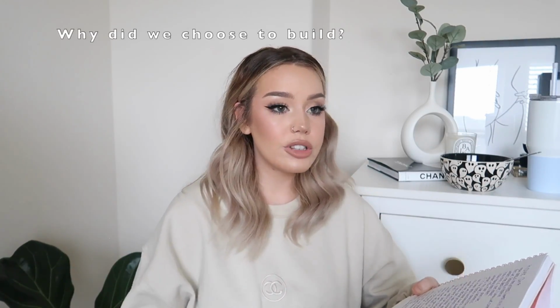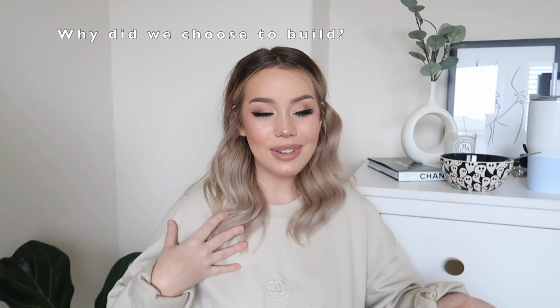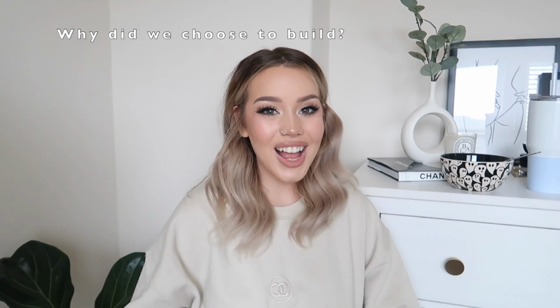Why did we choose to build our house? So I've always wanted to build my house because I want control of what the house looks like. I wanted to design it. I wanted to go through that whole process. My family has built their homes in the past, and I just always think it is so cool. They've done custom homes and stuff, so it's a little bit different, but I just always thought it was so cool to be able to pick out all this stuff and design it how you want it, and then of course be the first person to live in it. I just think that's awesome.